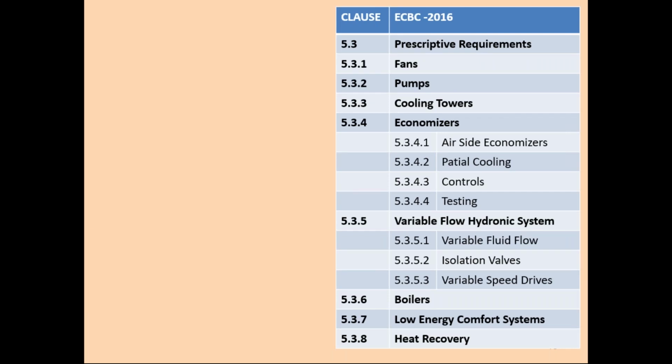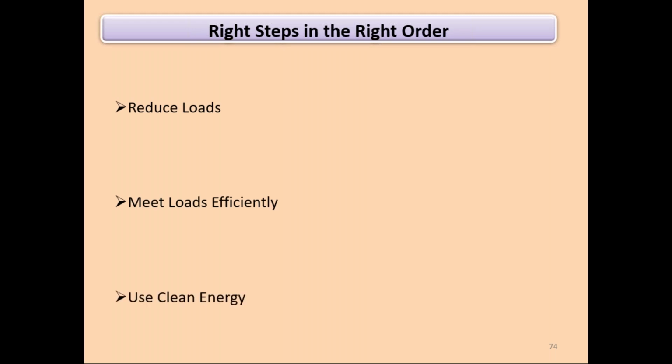Additionally, there are prescriptive requirements for fan, pump, cooling tower, economizer, variable flow hydronic system, boiler, low energy comfort systems, and heat recovery, which has been added to the new ECBC. So how to do that? First, again, reduce the load, just quickly recapping, then meet loads efficiently and use clean energy.